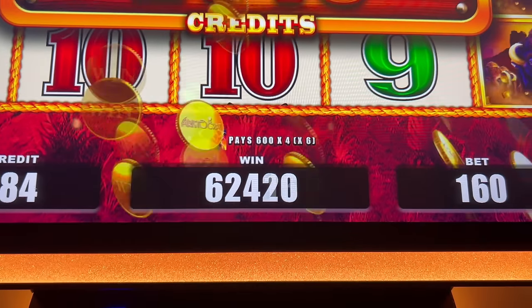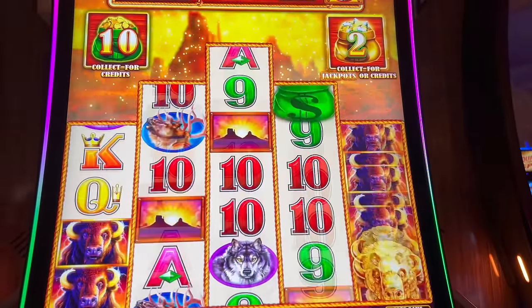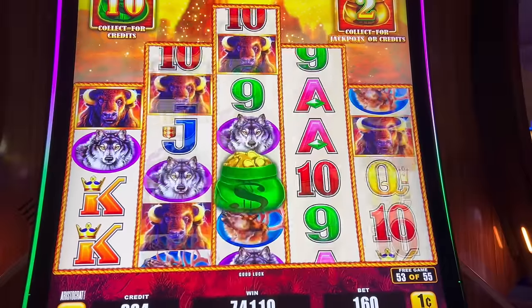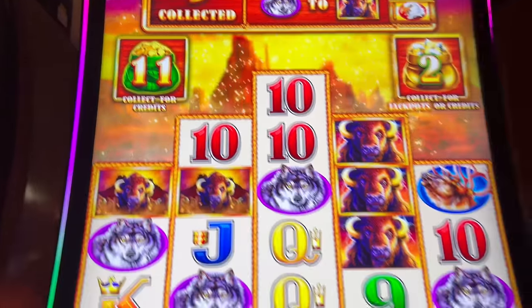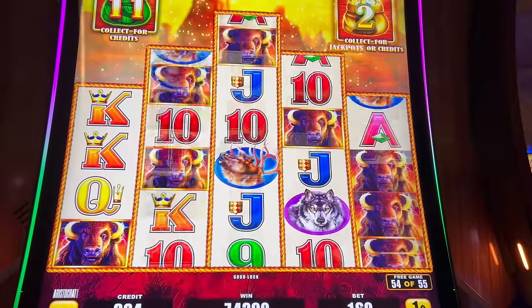All right, push it. $741. Get it, buffalo. Oh, my gosh. This is awesome. Buffalo, buffalo. This is awesome. Oh, we got 11 of those now. Two more spins. Get some more re-triggers. Re-triggers. Good. Buffalo, buffalo.